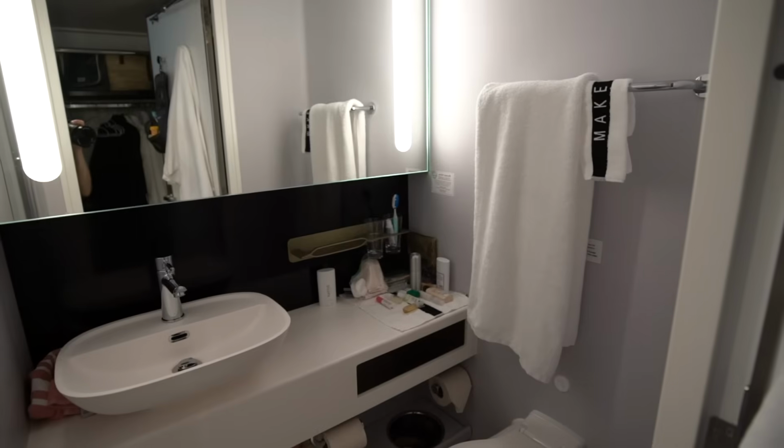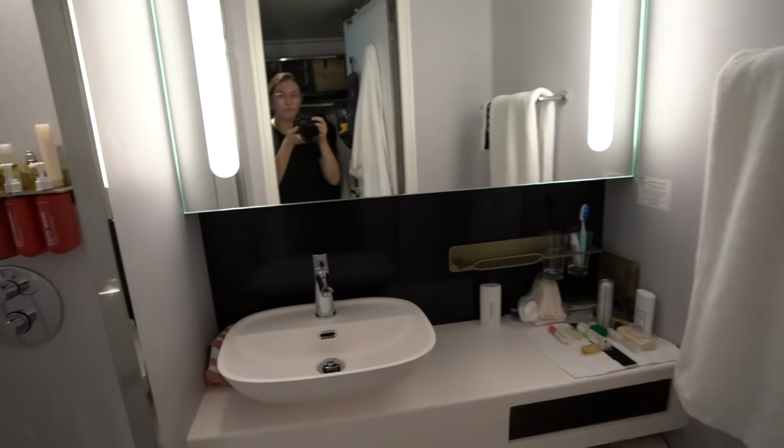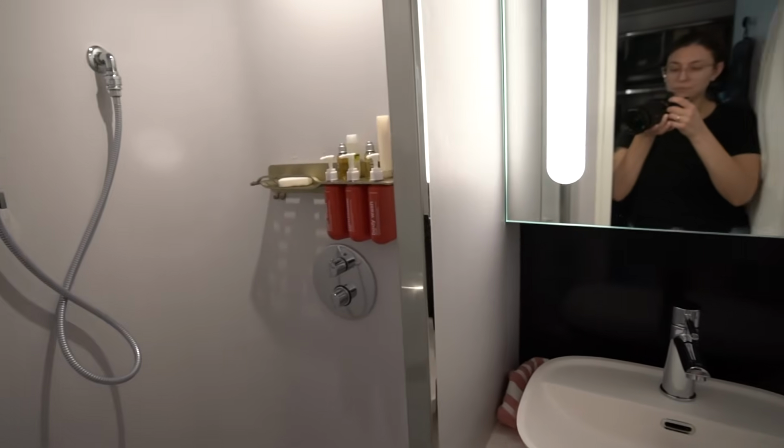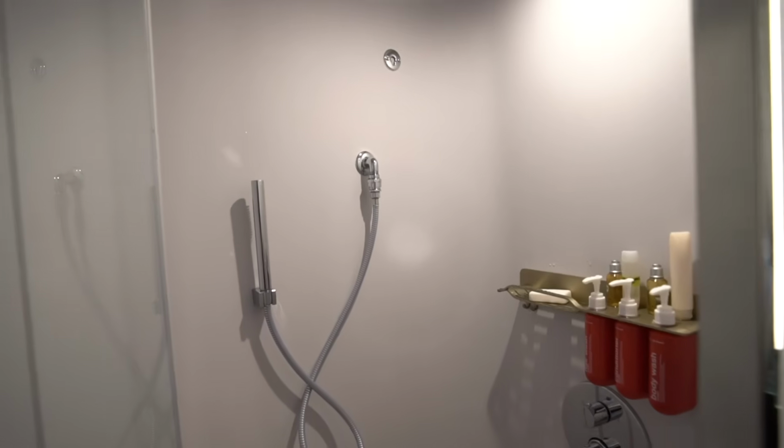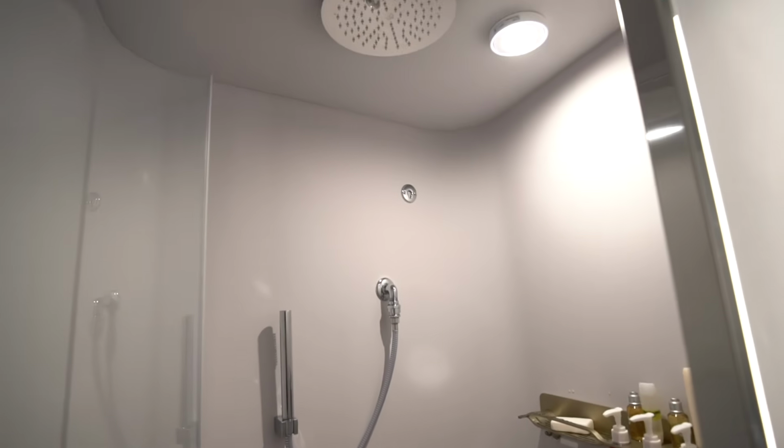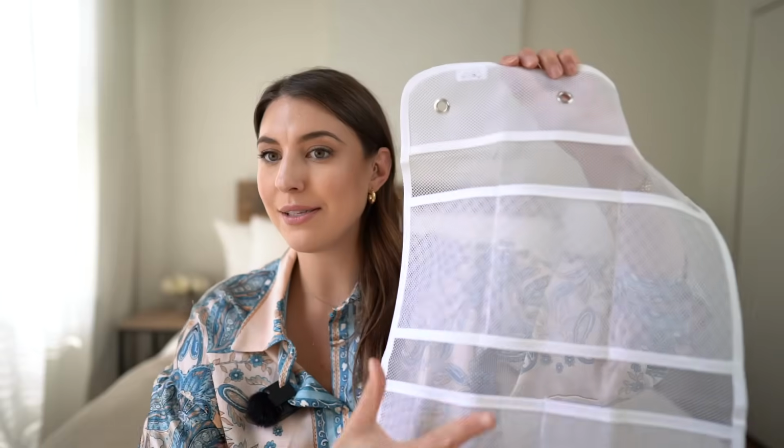Now, how many times have you been on a cruise ship and there's like one tiny space for your shampoo, conditioner, bar soap? I mean, there's no room for any of it really. And your things are falling on the ground and it's just a hot mess. So I'm so excited that I found this mesh organizer.